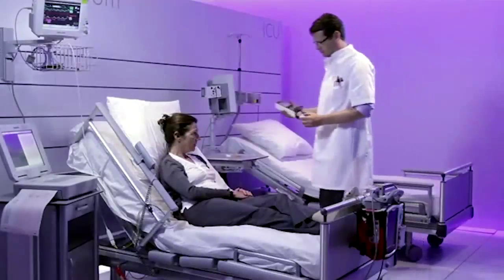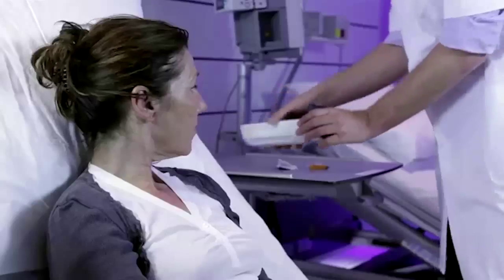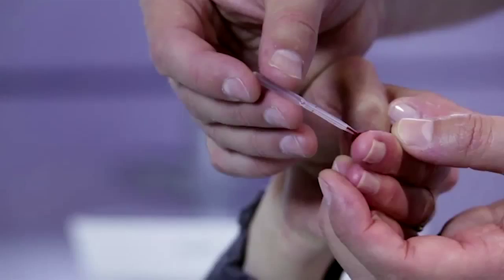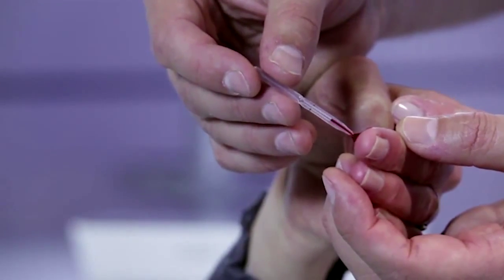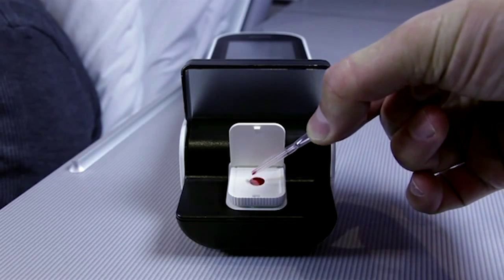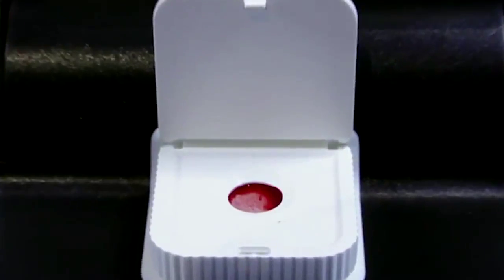Once the cartridge is inserted into the Minicare system, the user only has to apply a single drop of blood. The system is very easy to use, just needing a finger prick sample. A drop of blood can also be added directly from the finger. After applying the blood to the cartridge, it will be filtered and will automatically fill the inner reaction chamber where the individual immunoassay reagents are contained.